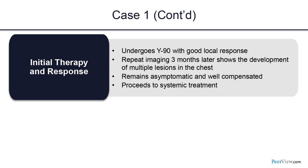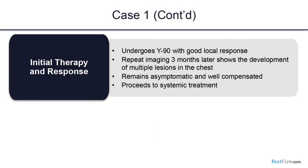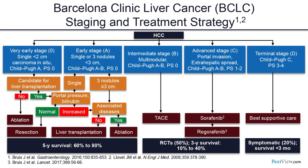So in this case, the patient undergoes Y90, a procedure that has been developed as a way to treat tumors in the liver. There were 2 large phase 3 studies evaluating Y90 in advanced disease this year versus Sorafenib, and those were negative. But in a patient with local disease, this may be a reasonable approach other than TACE. The patient has a good response. However, over time, they develop nodules in the chest, and at this time, the patient has developed metastatic disease. And this relates to this idea, as we heard, that this isn't a static diagram.